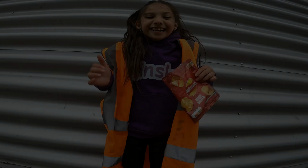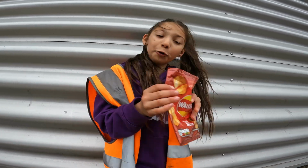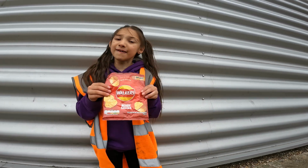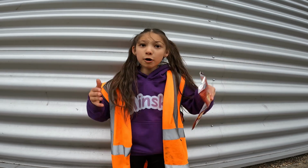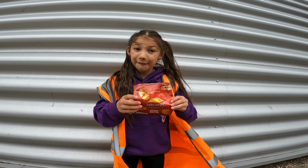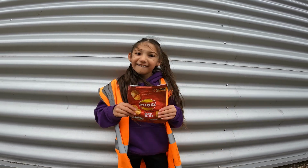Wow! Did you know that crisp packets can only be recycled in stores? If you have any at home, you can put them in the black bin, or collect them all up and take them to a shop and recycle them. Wouldn't that be a great idea? Wow! That's amazing to know!